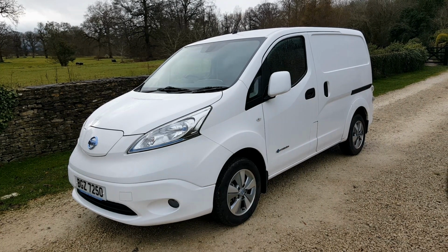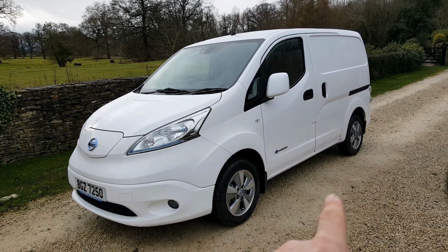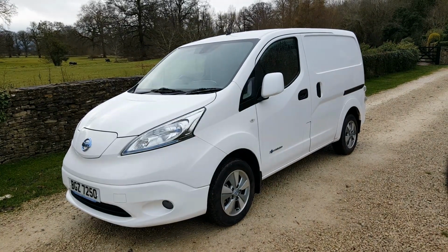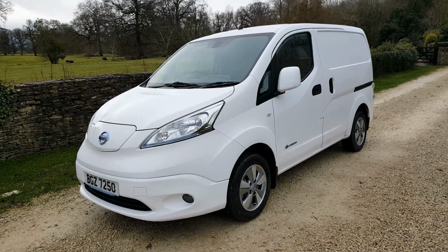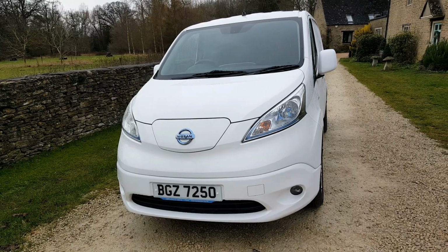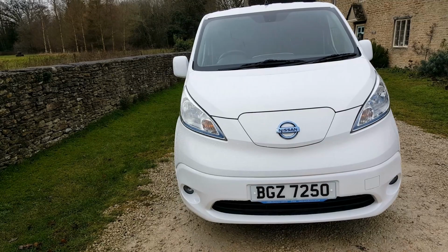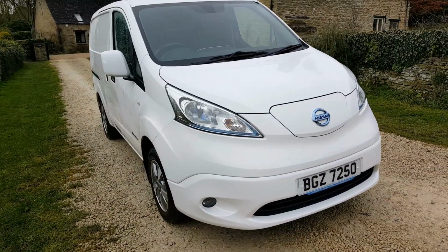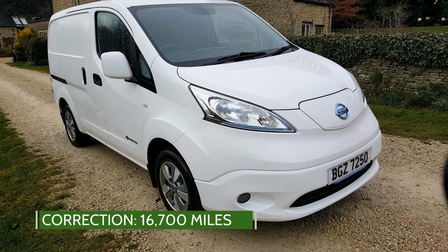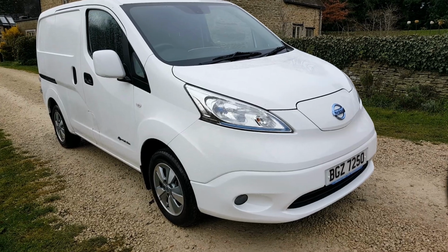And this one is a bit different because this front bumper here has been painted, as has the back bumper and the mirror caps. So it's all body coloured and looks really nice. This is a 2016. It's got a Northern Ireland plate because I got it from Belfast, but it's a 2016 van. It's done 10,000 miles I think, but we'll look at that in a minute when we look inside. And as I said, it's the Tekna spec, so it's got all the toys.